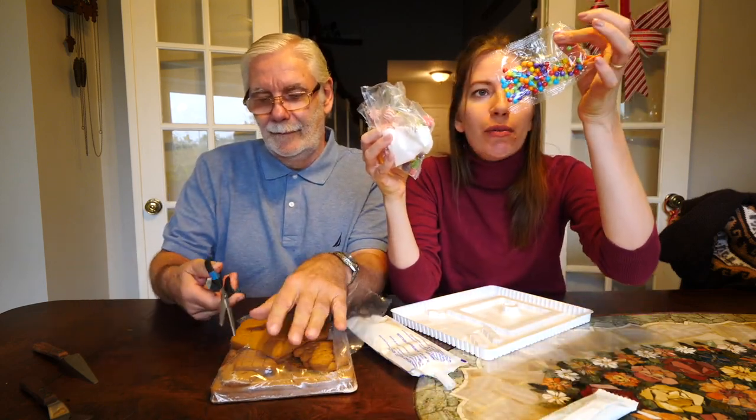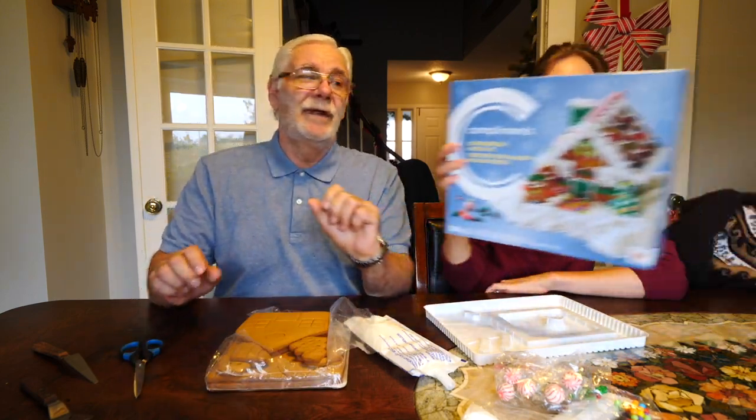This, I don't know what it is. Maybe like chocolate chips, colored chips? I was just looking at the back of the, let me see. Oh, the ingredients? Back of the box. My dad's horrified. The ingredients.